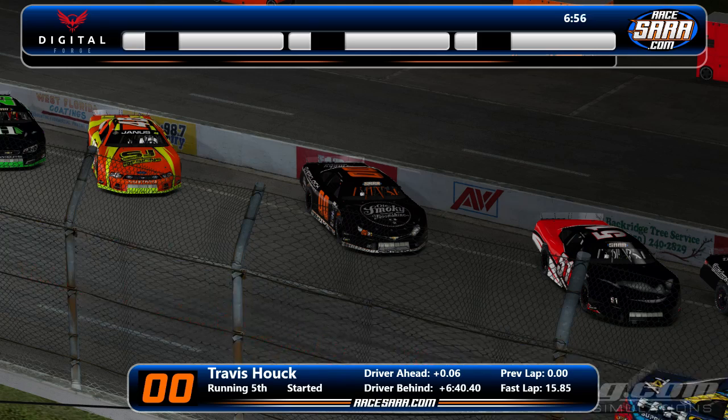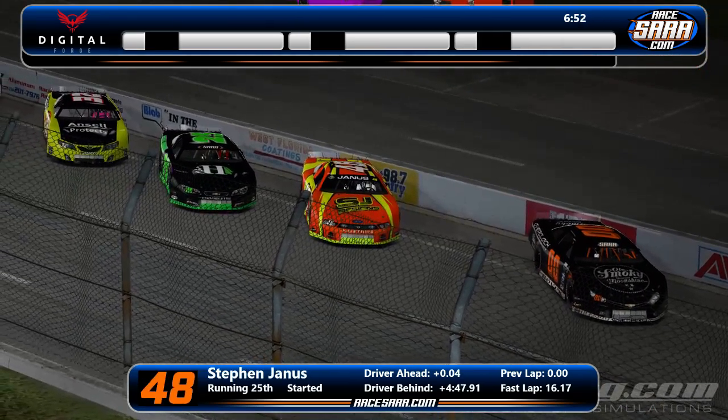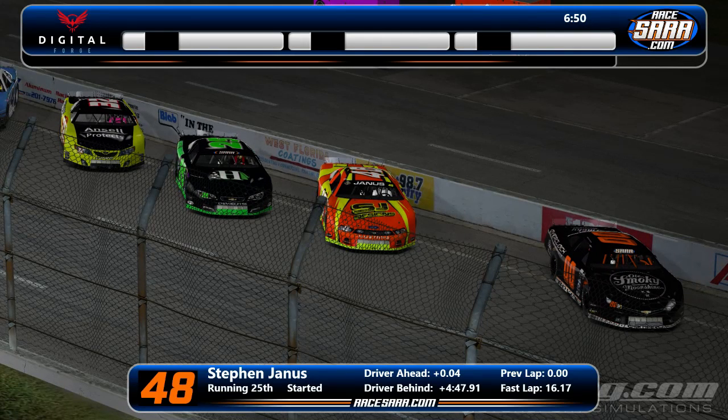And Stephen Janis giving me a little bit of heck last night on the pronunciation of his last name. Made sure, 2 words, he said, Jan us. So Stephen Janis out of Niantic, Connecticut, is going to be starting 24th on the grid here tonight. Looking back behind him, we've seen number 6 in 6th, back in 25th.